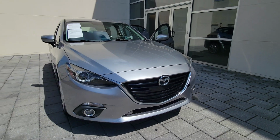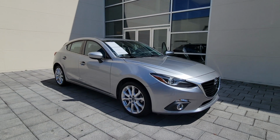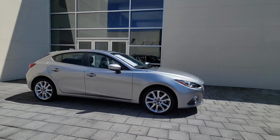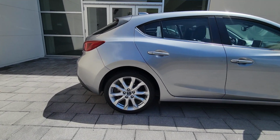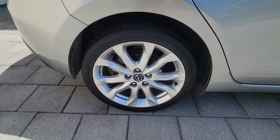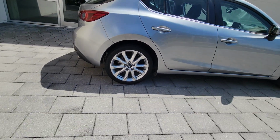You will love the features of this 2015 Mazda Mazda 3. This vehicle is an outstanding buy with fewer than 80,000 miles on the odometer. This Mazda 3 will capture your imagination and elevate your driving experience.